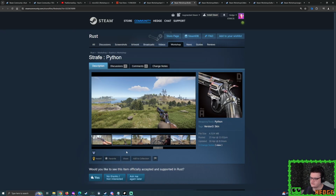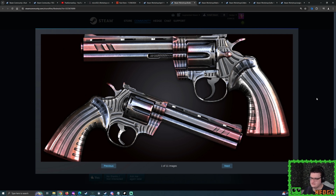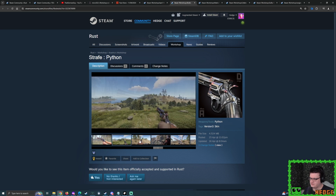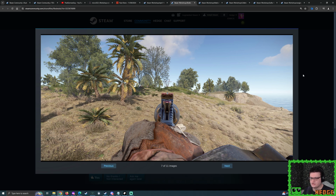What do we have right here? It's the Strafe Python. Get a good look at that. It's kind of like... yeah, nice and tinted. Is it hot to the touch? I don't know. Maybe when you shoot it. Oh, yes. Now, if we aim down the sight, what do we see? What's the aim sight looking like? It's a brighter grey, which should be okay.